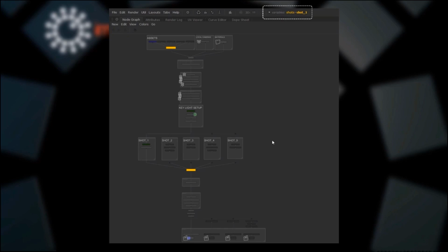Katana uses graph state variables and variable switch nodes to drive which branch to pick. If I choose shot 2, as you can see, corresponding nodes will be activated. Same for shot 3, shot 4, and shot 5.